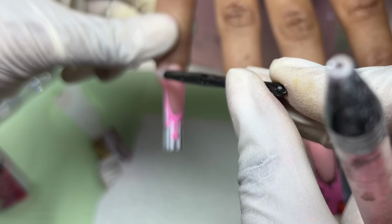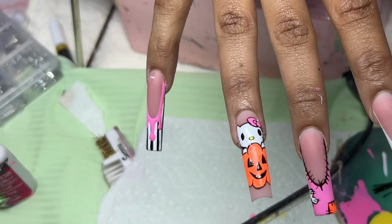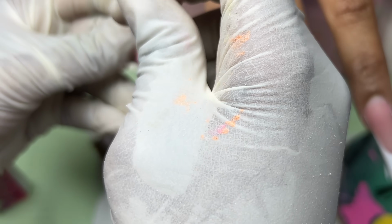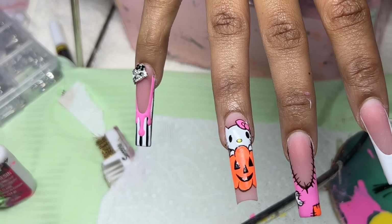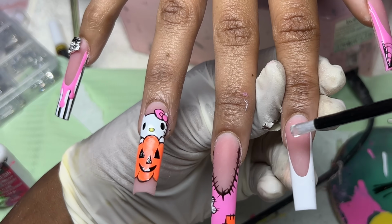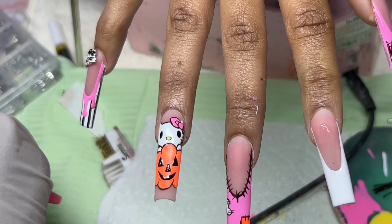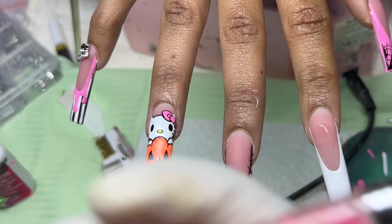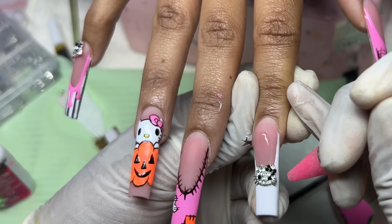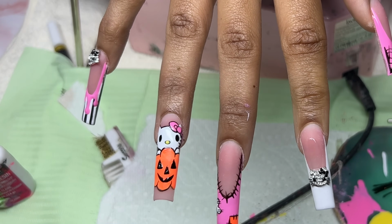Of course, these nails wouldn't be complete without me adding some charms. So I did add one of the Hello Kitty charms to the pinky, and then I'm also going to add one to the pointer finger. And that wasn't enough, so I added some rhinestones, and I've really been liking these crystal rhinestones. Normally I use the AB ones, but there's something about these crystal ones that's starting to stick to me.